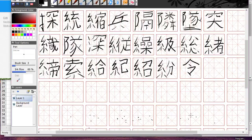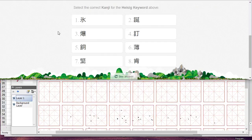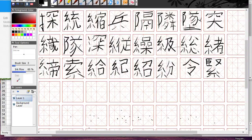Tense. Okay, so that means Mr. Slave, from Slave and Crotch, is tense. So maybe he's going to have sex with the Venom character, so he feels very tense about that idea. Oh, Jesus Christ! I can't do his lisp. Tense. Right there. Inherit. All right, so the only thing Spider-Man inherited was Uncle Ben's rice, which he got hooked on.